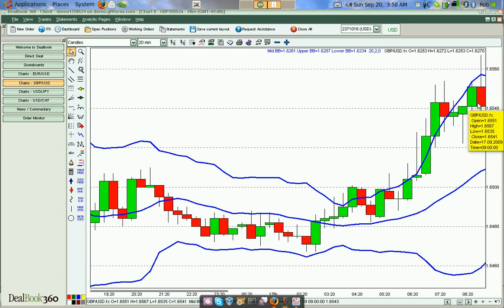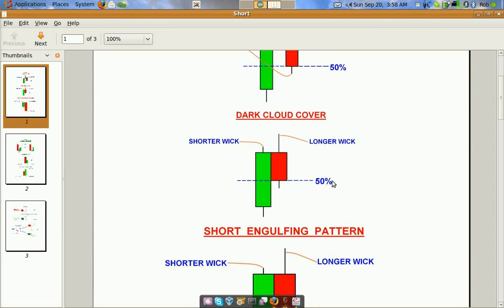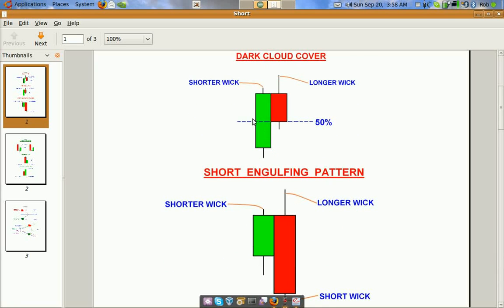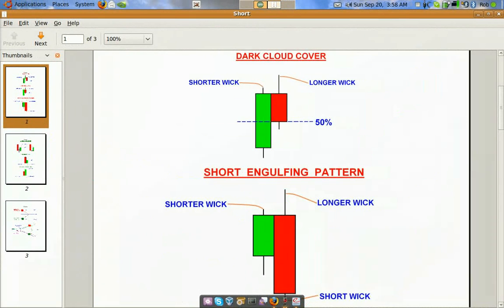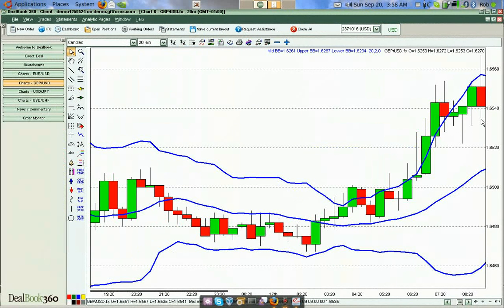I would say, well, let's compare that. That looks like the dark cloud cover to me. It has a longer wick here, but this has a long wick down, so I'm not sure. Let's look. The shorting dark cloud has a shorter wick, and it goes down to 50%. Well, this is definitely it. This does have a shorter wick. Okay, so I would say I would trade this.